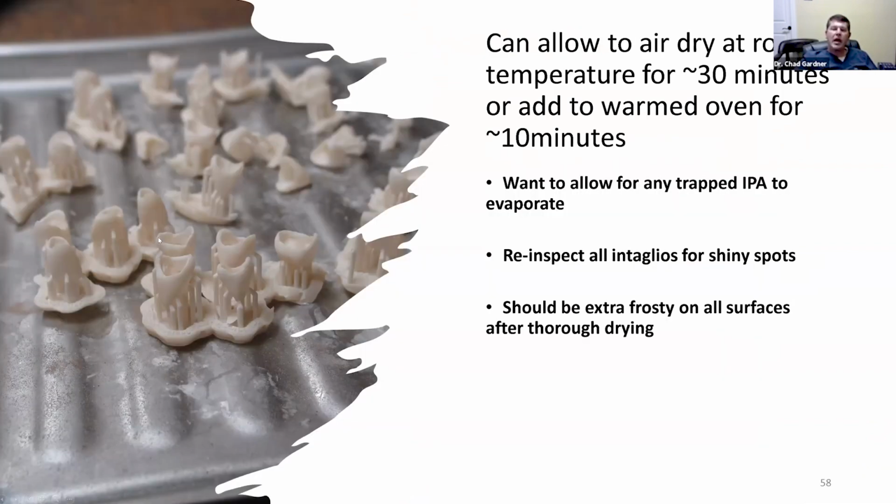You can allow them to dry at room temperature for about 30 minutes, let all the IPA out. That's a recommended way of doing it. I like to speed it up a little bit if I'm doing the same day with the oven, saves me about 20 minutes or so. But you do create a little bit of a burn and fire hazard there, but we're professionals. I think we can handle most of that. Just be careful with your staff if you're delegating that out.